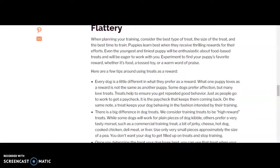Rewards are a dog's form of flattery. For dogs, when you want them to do a trick, it's common knowledge by this point to give them a treat after they do the task you want them to. This teaches them that what they just did is what you expect from them. And the treat enforces this.